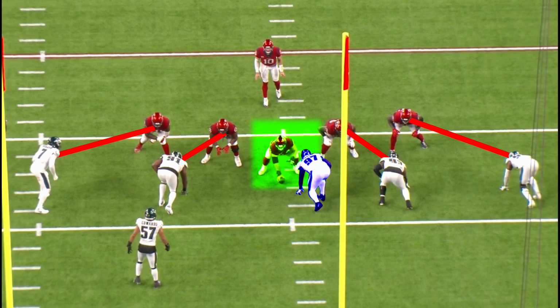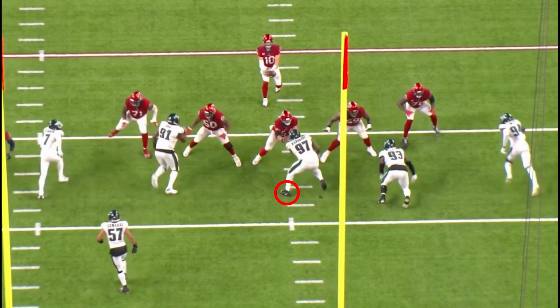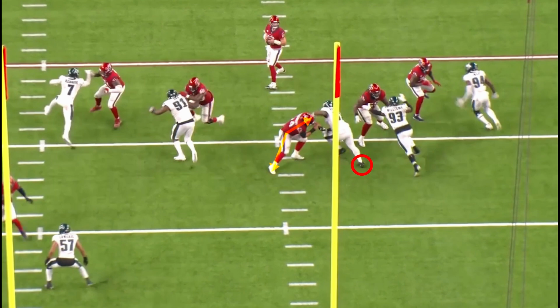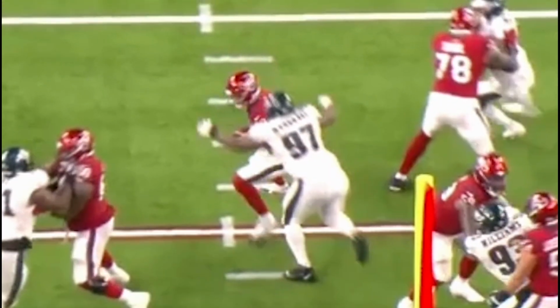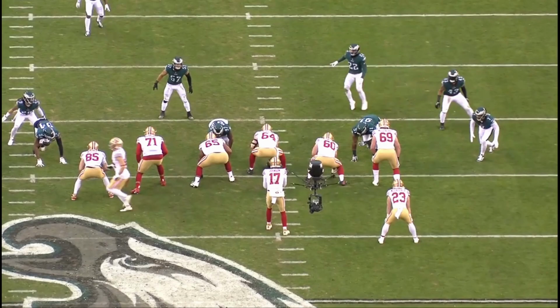Hargrave is again going to rely on his quick feet to beat the centre. He makes a hard plant off his left foot and crosses the face of Quessenberry. The centre makes a critical mistake here by bending at the waist and lunging forward. This exposes him to Hargrave's quickness. He uses his hands to encourage the centre further off balance as he penetrates through the pocket, closing onto the quarterback for the sack, while Quessenberry winds up way out of the play. In one of his final games for his old team, Hargrave notched a sack against his new team.